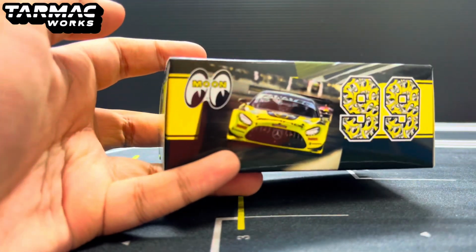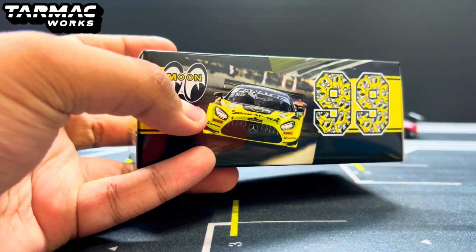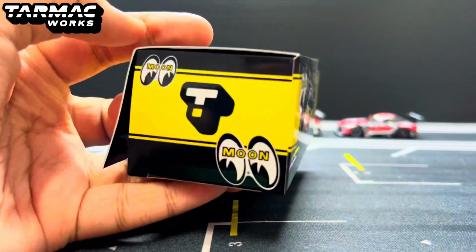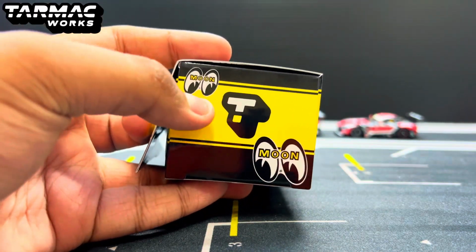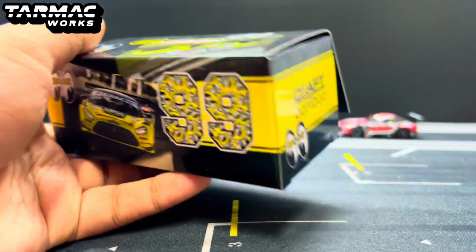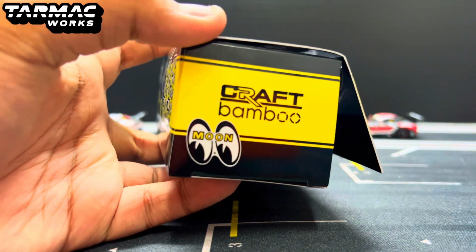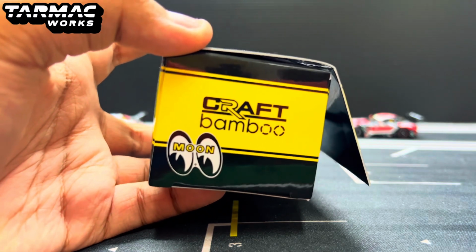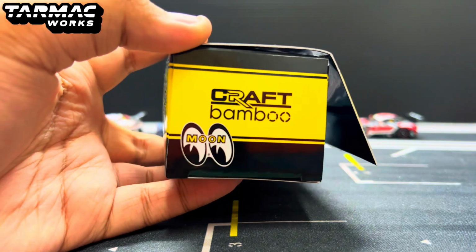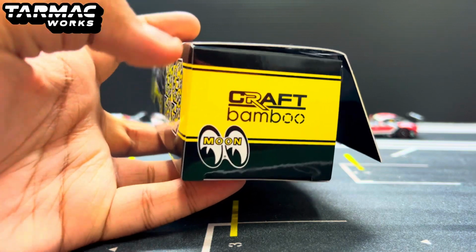Let's take a look at the back of the box. Moon Eyes right there again. There's the car presented on the road, number 99 right there, which is nice. Key logo right there, which is for Tarmac Works. More Moon Eyes logos right there. I like the Moon Eyes logos on the box. Craft Bamboo, and yes, of course, it's been 5 times in a row we've seen an AMG GT3 that is apart from Craft Bamboo. So this is the 5th video basically. Moon Eyes as always again.